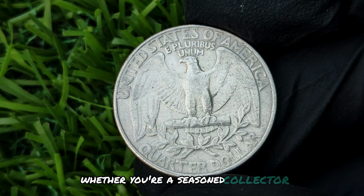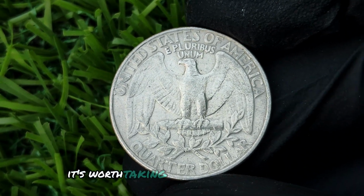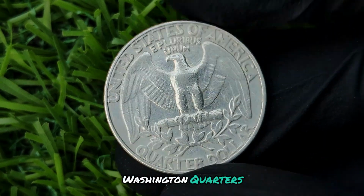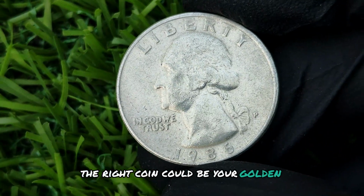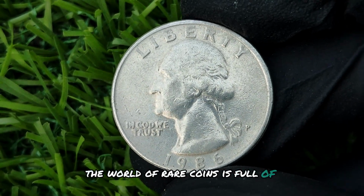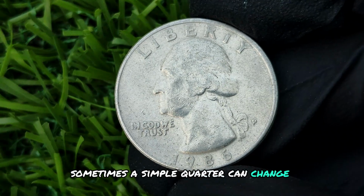Whether you're a seasoned collector or someone who just found an old coin in a drawer, it's worth taking a closer look at your 1986 P Washington quarters. The right coin could be your golden ticket. And remember, the world of rare coins is full of surprises. Sometimes, a simple quarter can change your life.